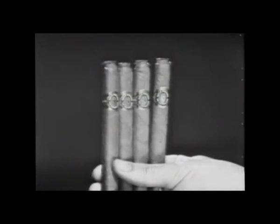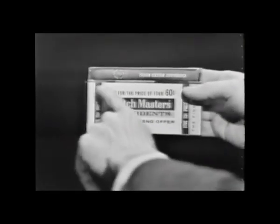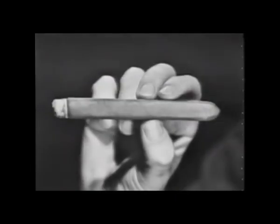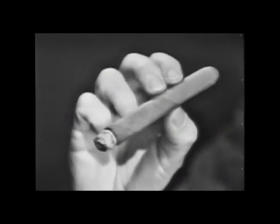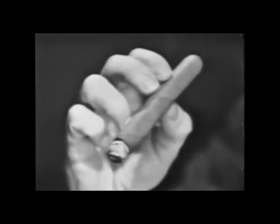Now, for the price of 4 Dutch Masters Presidents, you get 5 in this special extra dividend pack. A 75-cent value for only 60 cents. That's the dividend of a free cigar. And what a cigar. The President is the more generous 15-cent cigar. It has more ample ring size, extra length, smoother taste.